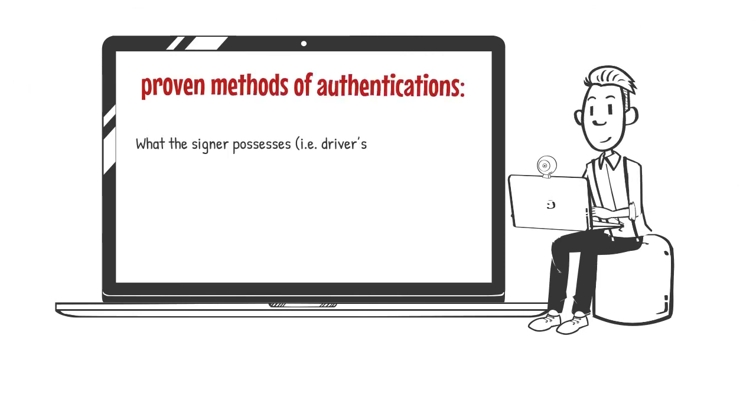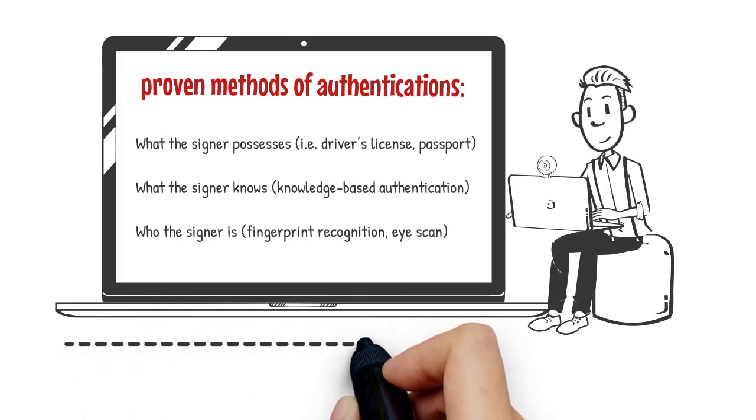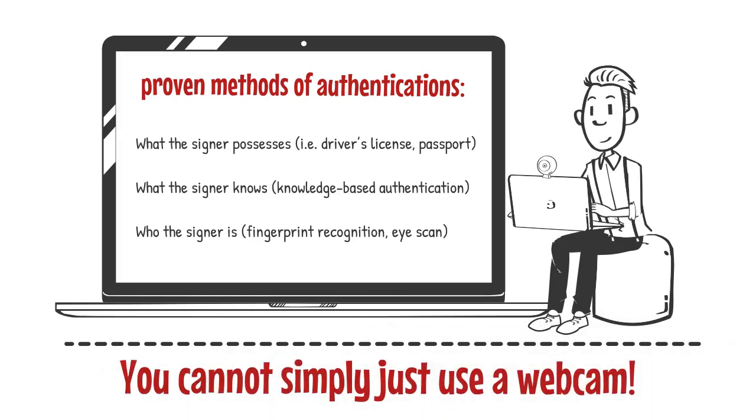In order to ensure the validity of the process, a reputable vendor should be utilized. These vendors have proven methods of authentication such as what the signer possesses, what the signer knows, who the signer is. It's important to understand you cannot simply just use a webcam.